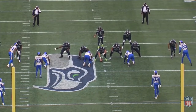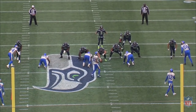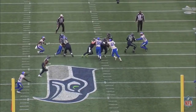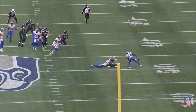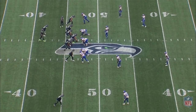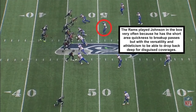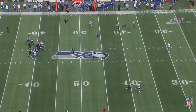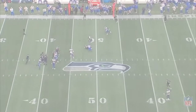This disparity is because the Browns didn't have those versatile safeties. Andrew Sendejo, who was their starting free safety, doesn't have a lot of versatility. He can't come and be that robber defender for you. He can't really do much in the run game, so he's really stuck to be that center field safety, while the Rams have a guy like John Johnson who can be that center field safety and can also play in the box.